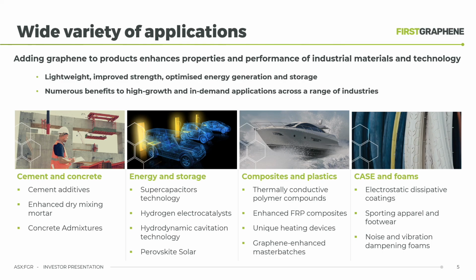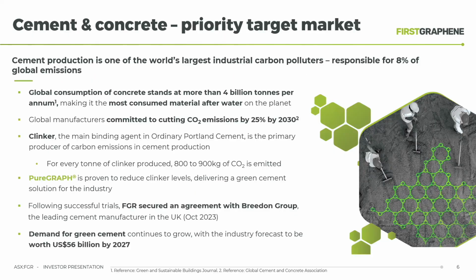Now, the application potential of graphene is truly huge. If you've been on YouTube and typed in graphene, you will quickly go down that rabbit hole. So what we have done is focus on 4 main areas to better allocate our resources and stop us running in circles. The 4 main priorities for us are cement and concrete, energy storage and generation, composites and plastics, and gels and foams.